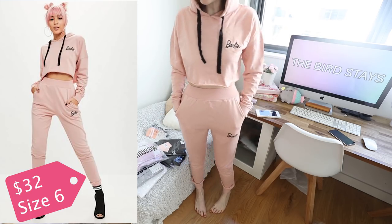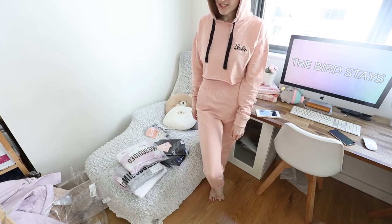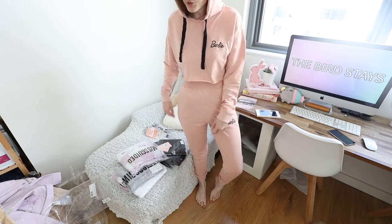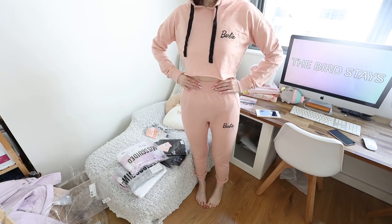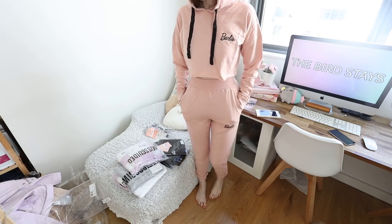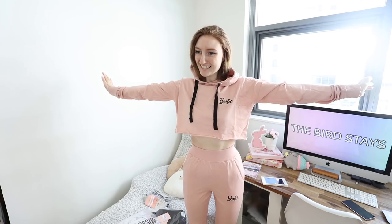I really like this. A lot of people tell me pink isn't my color, so I'm sure I'll get comments saying, don't keep the two-piece set because there's too much pink and it doesn't suit you. But I really don't mind. I love the fact that it's high-waisted and it cinches me in here. I think that's really cute. Yeah, I really like this one, and I'm really digging these long, chunky straps too.